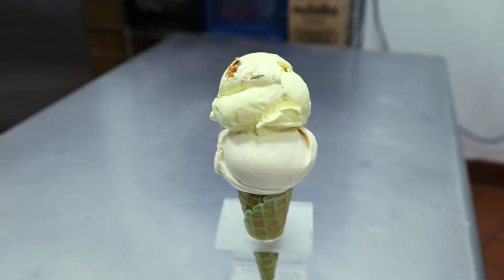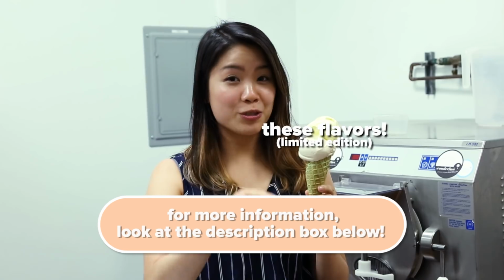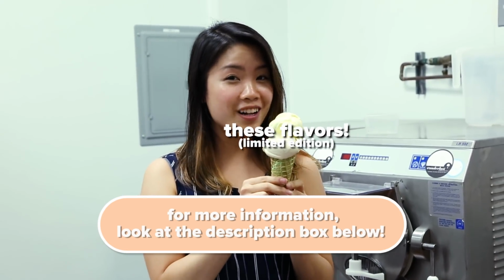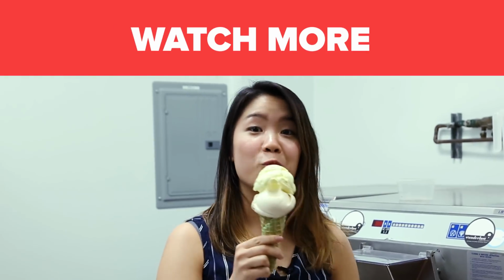I love the oolong flavor. The creaminess of the custard. It reminds me of home. This is amazing. We did it. Yay! So if you guys wanna eat this too, you should go to Wanderlust Creamery right now because it's only gonna be there for a short while. I promise you, it will be worth the trip.